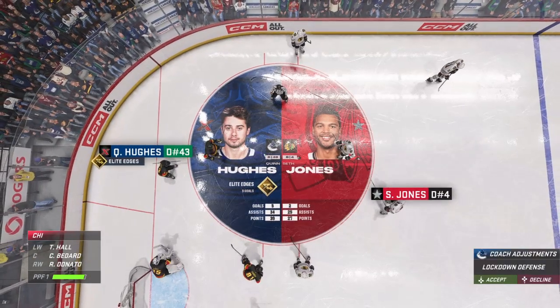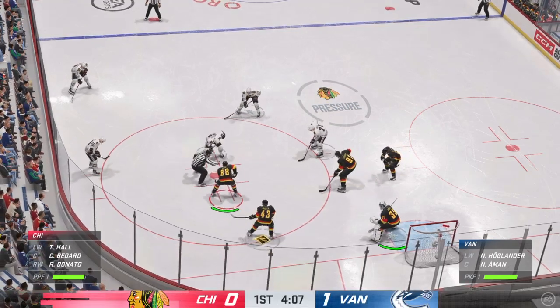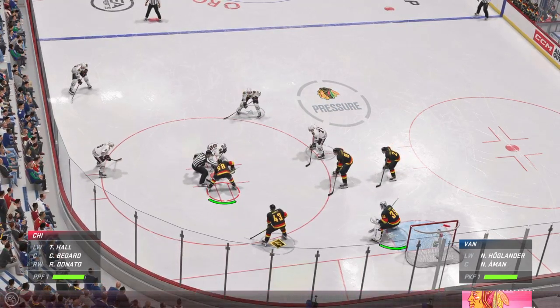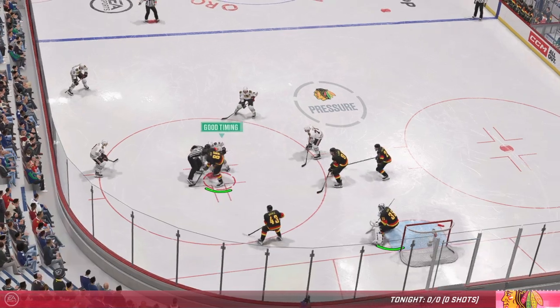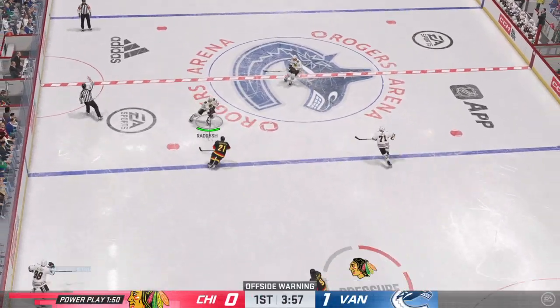Defensively, but don't be surprised if he joins in on the rush. Hughes defends well, but he can transition to offense when the opportunity presents itself. Let's see if one of these stars can give their team the upper hand in this matchup.